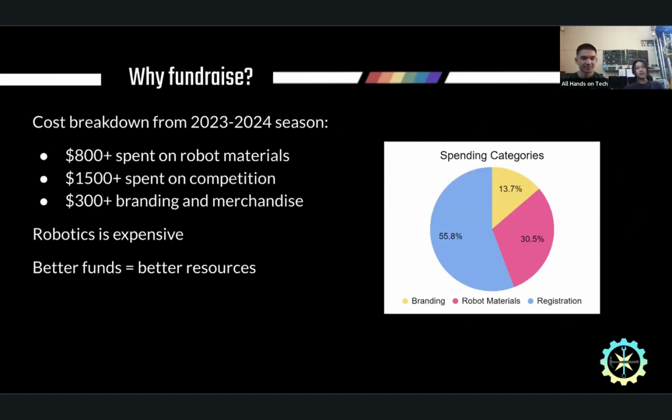So why fundraise? If you look at our cost breakdown from the 2023-2024 season, you can see that we spent quite a bit of money. We spent over $800 on robot materials, over $1,500 on competition, like registration and things like that, and over $300 on branding and merchandise. And this year we've spent even more money. We've spent over $2,000 on our robot materials thus far, and it's only been a month.